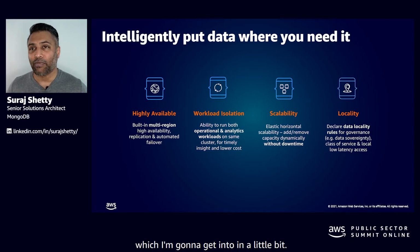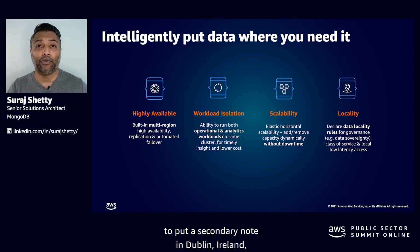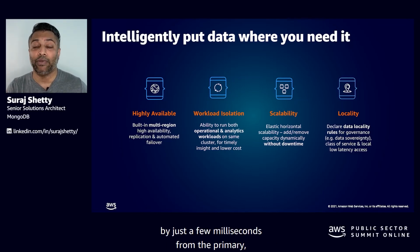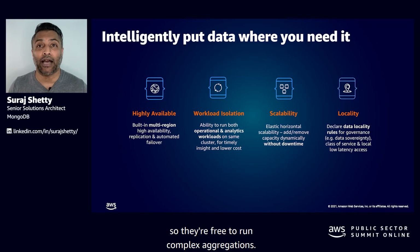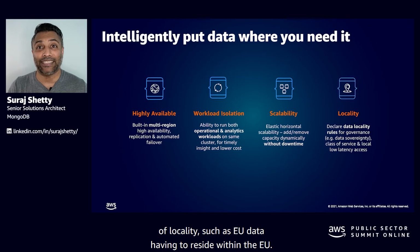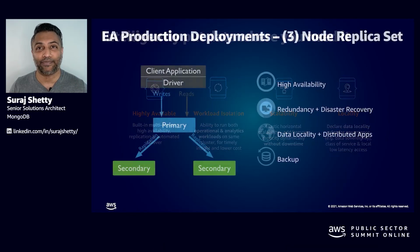And then with these nodes, now that I have these secondary nodes, I can really put them wherever I want. So for instance, if I decided that I wanted to put a secondary node in Dublin, Ireland, because that's where my analytics team resides, well now, even though it's tailing by just a few milliseconds from the primary, they can basically have real-time data with low latency to their location, so they're free to run complex aggregations. As well, this also addresses certain other issues of locality, such as EU data having to reside within the EU. Again, we can do that very, very easily because of the nature of our architecture.